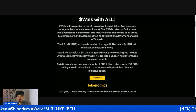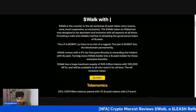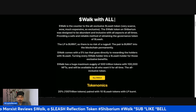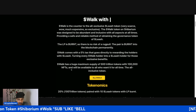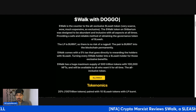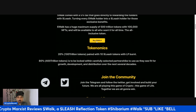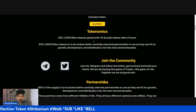Walk comes with a 5% tax that goes directly to rewarding the holders with leash, turning every walk holder into a leash holder for those exclusive benefits. Walk has a huge maximum supply of 500 trillion tokens with 100,000 NFTs and will be available to all who want it for all time. The all inclusive token. Buy walk. So if you come over here to buy walk, it takes you to Chewy Swap. So I like that that's easy and streamlined.